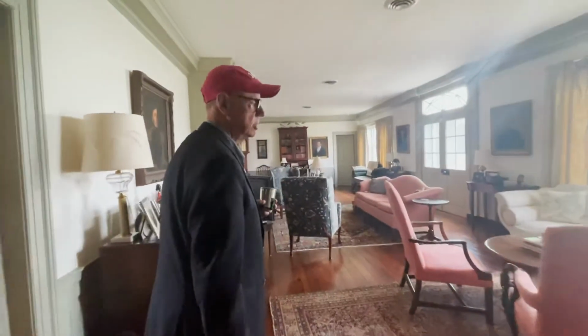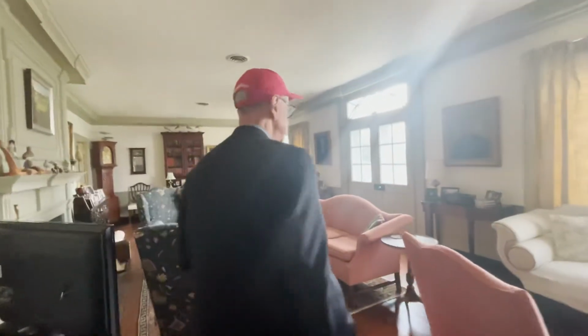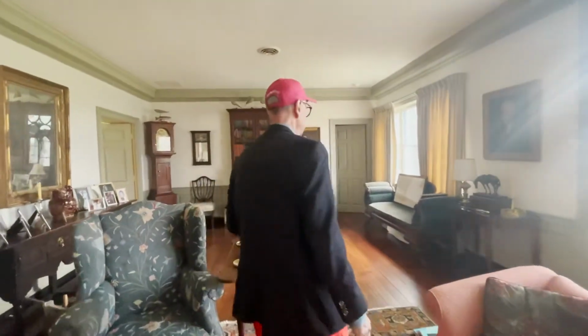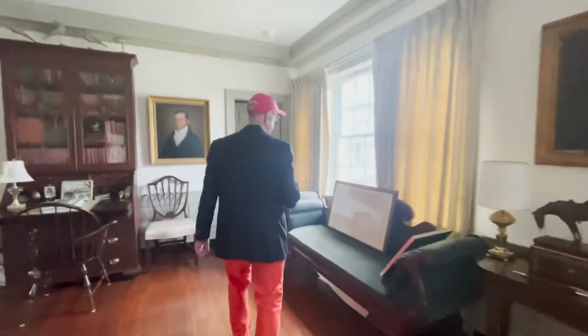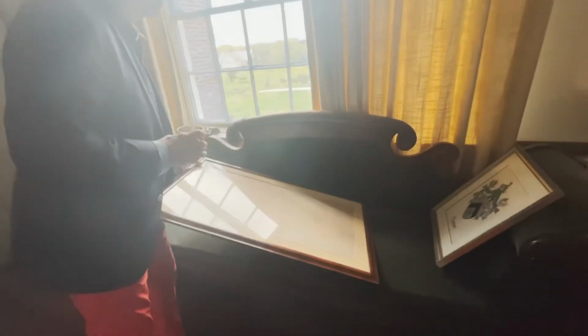And we're moving now into the, this is actually a mid-20th century addition to the 18th century kitchen and children's wing. And there are a couple of interesting things here. Did we say that the house has still remained in the family? Because, of course, that's true.